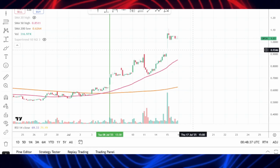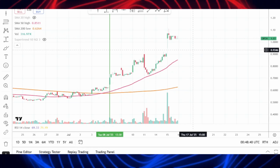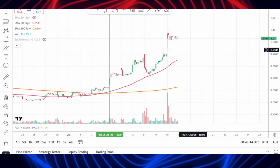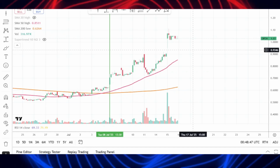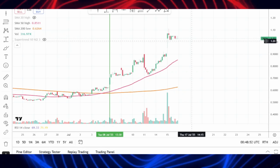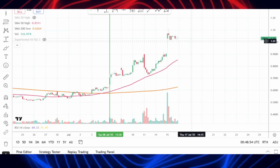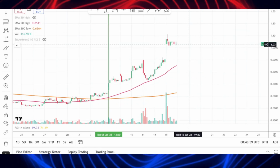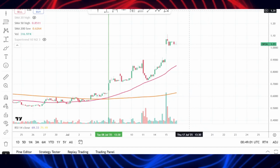If tomorrow the entire market is up and everything is rallying, so today was interesting because the entire market was down. The Bitcoin rally euphoria wore off and all the stocks were down, but this one rallied. So tomorrow, if the euphoria comes back and the entire market is up, then it can continue to rally up. It broke the $1 mark, which is a key point.